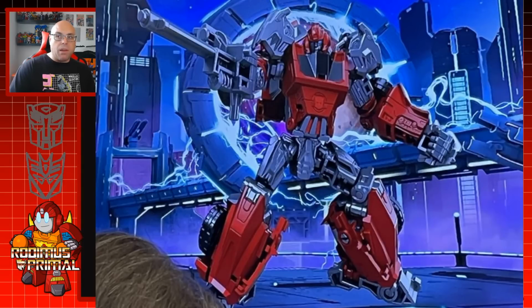I think that was a big thing with the War for Cybertron line, making sure you can get the weapon that you want. And I do like this Ironhide design overall. I wish that he showed up in the Transformers Prime cartoon, but that didn't happen.